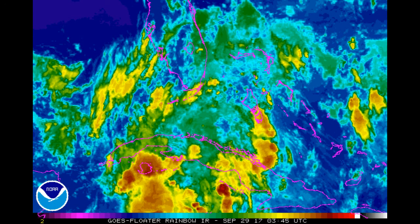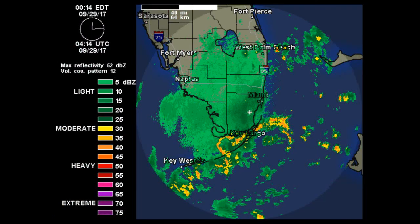Here is a satellite picture of it, and as you look at it, it's very hard to make out any circulation center, so it's very hard for the models when there's really no center of circulation anywhere. Our next one is going to be a radar. This is out of Miami, and they are already getting some rain from 99L. All you see on the radar there is actually moving north, so there's a lot more south that's going to be moving north, so they're going to be getting a lot of rain.